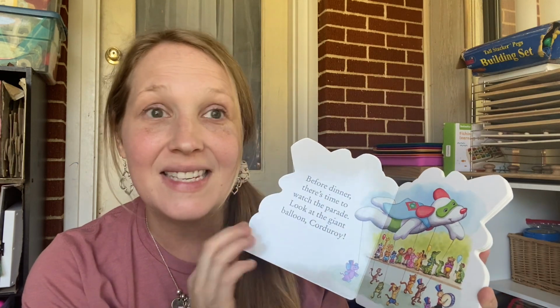So I did pick up Corduroy's Thanksgiving. How cute is it that it's cut out like that? That's adorable. And it is another board book, just a simple, fun story for my littlest ones. I don't know if I told you, I have 6 kids, and my youngest 2 are twins that are 3, so this will just be a fun one for them to enjoy with me. For this one I paid $2.45.